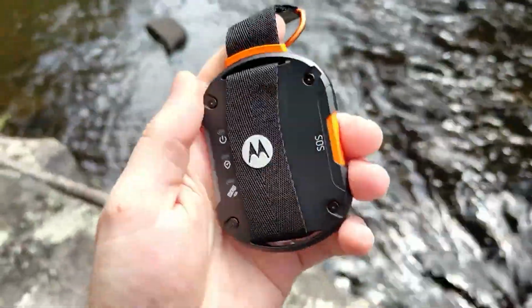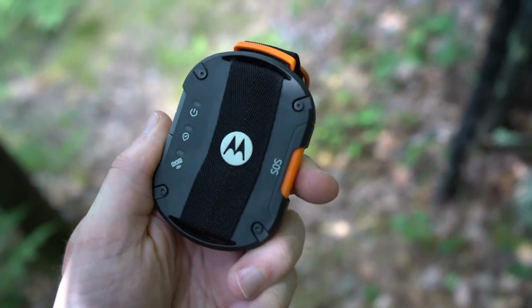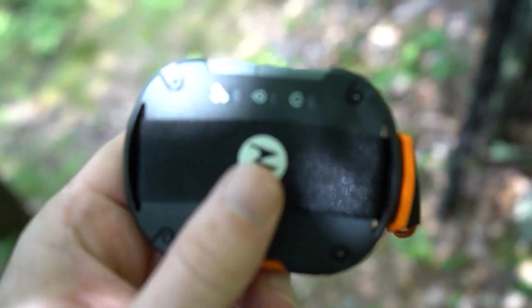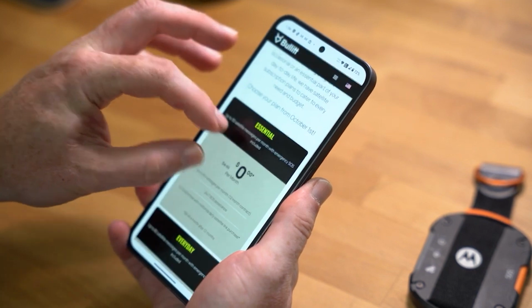The Defy not only keeps you connected, but also offers a host of other amazing features. Thanks to its groundbreaking two-way satellite messaging feature, you can easily stay connected in the most remote locations, sending and receiving messages. But it doesn't stop there.